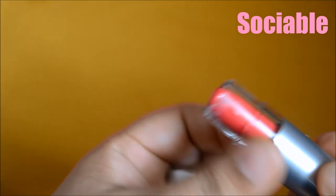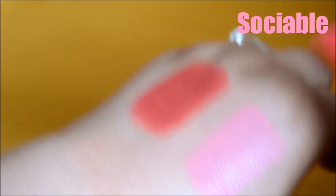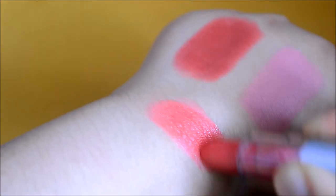My next lipstick is Sociable. It's a very bold pink lipstick and it has some glitters. It's very pigmented, but I must say it's not very moisturizing, but it's a great color.